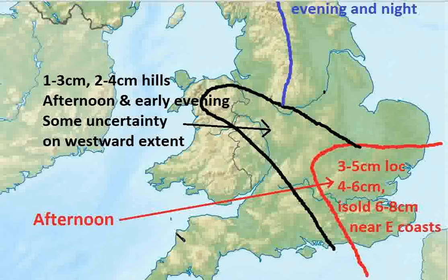This was issued to clients earlier on today, and we still go with this idea of 4 to 6 centimetres possible across the southeast, isolated 8 centimetres over higher ground. Let's zoom in there for you. There you go, over higher ground. I think it really is this area here that's the big doubt, how far west it extends. We could see 1 to 3 centimetres of fresh snow across the Midlands, 2 to 4 centimetres on the hills, particularly in the afternoon and early evening.